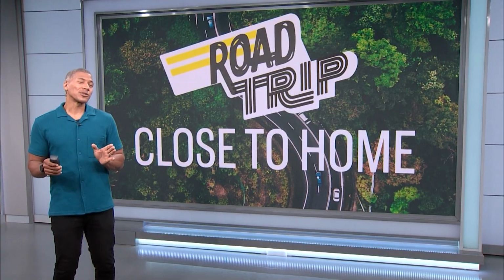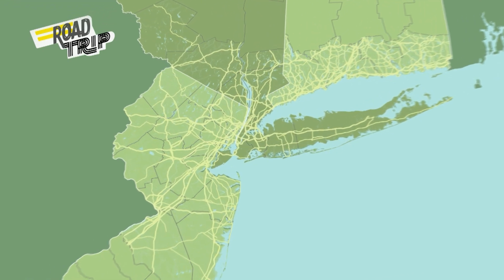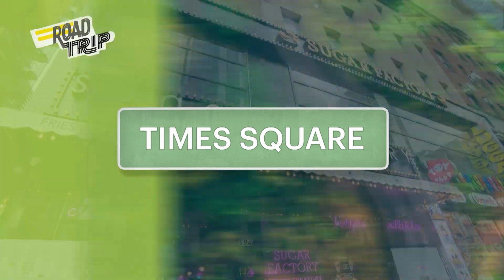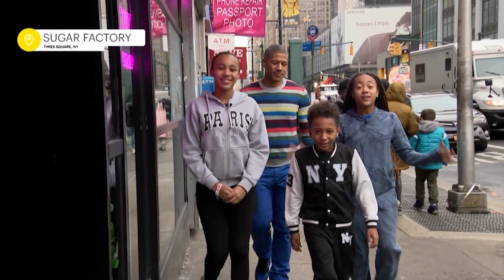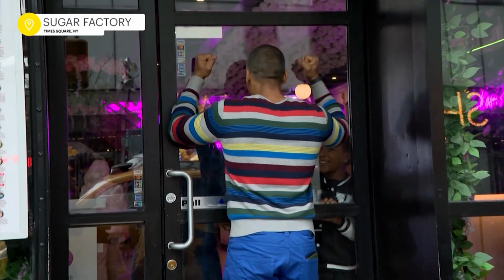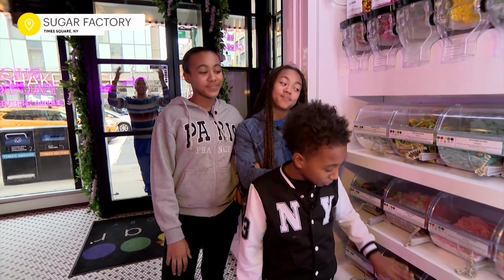Okay, now we're off to a stop known for their over-the-top Instagrammable desserts and drinks. Everything is eye-popping. A sweet, family-friendly restaurant with a pretty sweet crew. If you have a sweet tooth like us, come to visit Times Square's viral sensation, Sugar Factory! For this road trip, we had to lock her down outside because he wanted us to eat all these sweet treats.